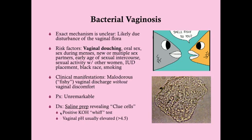So one of the ways that you can really unmask that fishy smell if it's not described to you offhand is, when you put this discharge onto a slide, you'll add a little bit of potassium hydroxide to that. And that potassium hydroxide will really unmask that odor, and you'll take a little whiff of it when you add the potassium hydroxide, and it should give you a potent fishy smell to it.